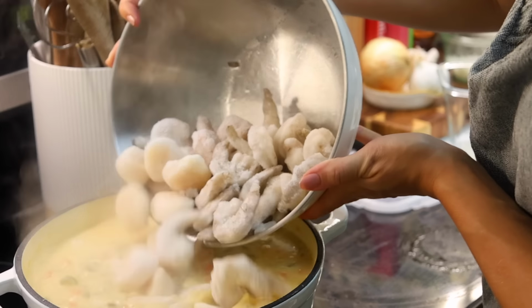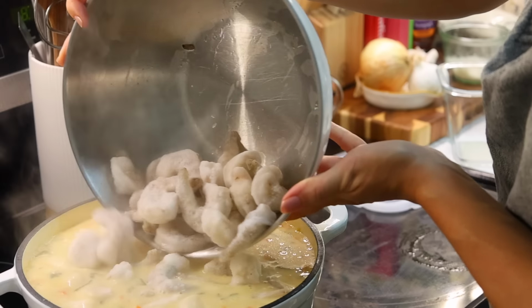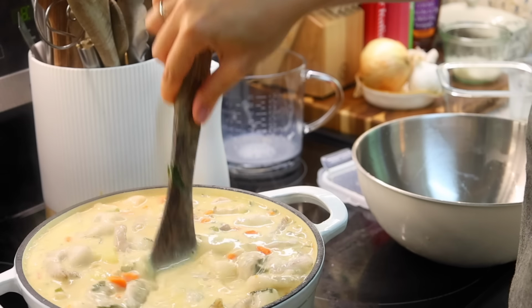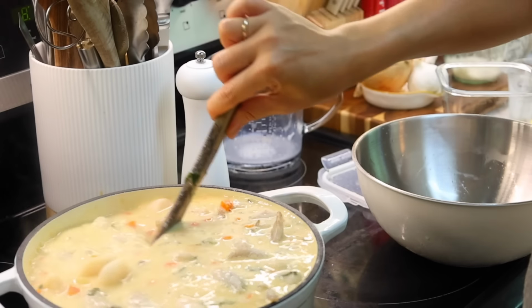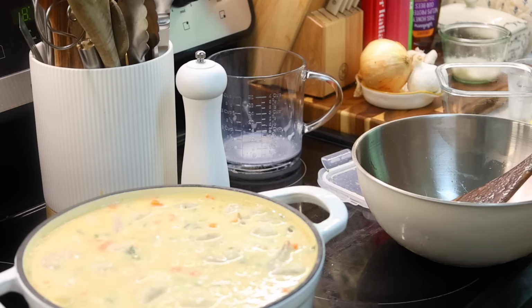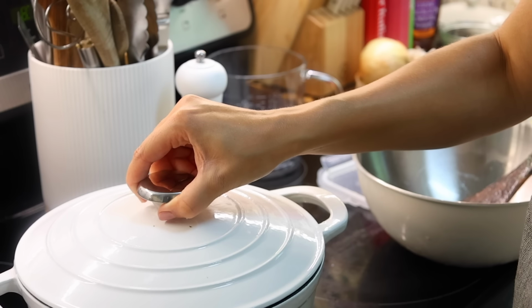I know Walmart has shrimp and scallops, and I know Aldi has shrimp. I can't remember if they have scallops, but you can find them and buy them frozen since it's more economical that way. And you could even use just half the bag, and it goes so far in this soup.